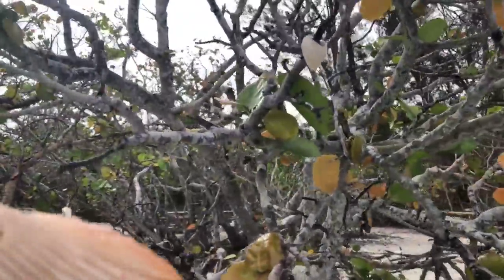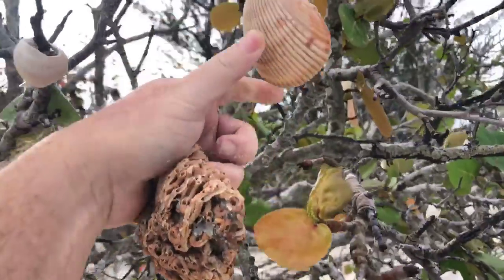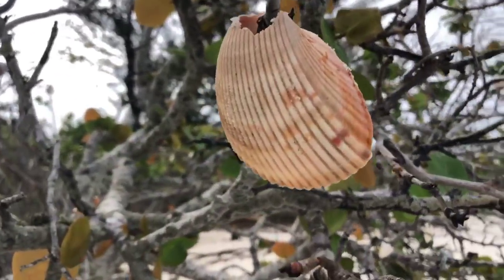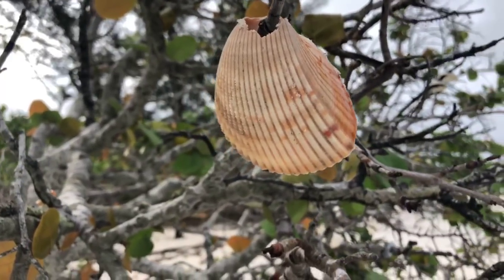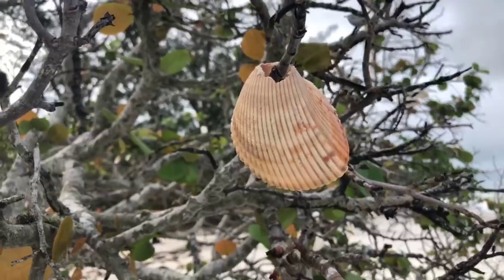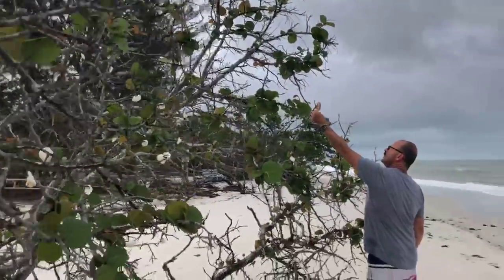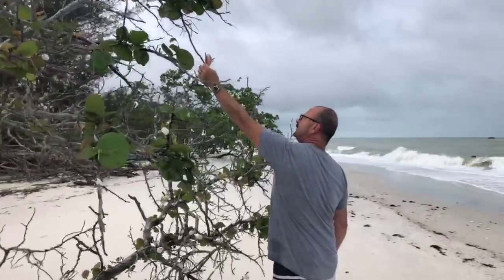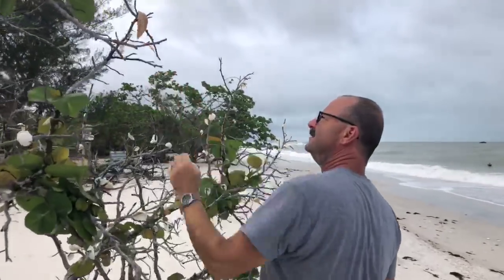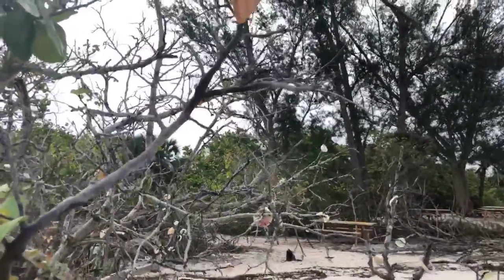Where's a nice little branch here? There's one. And you're right up there, another cockle shell. Well, and Scott, what you got, a clam or a cockle? A big cockle shell. Up there for my brother, for my mother-in-law. For your brother? That's sweet.